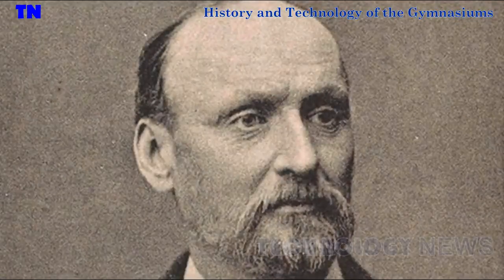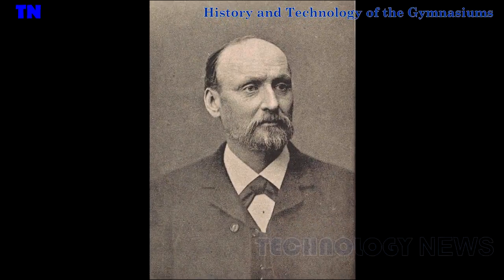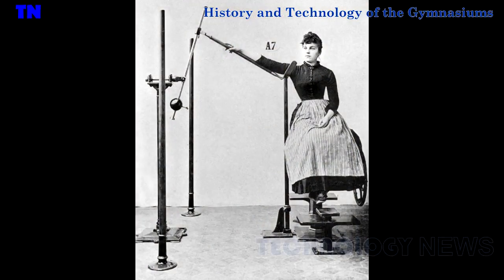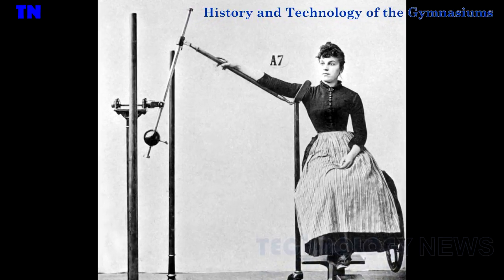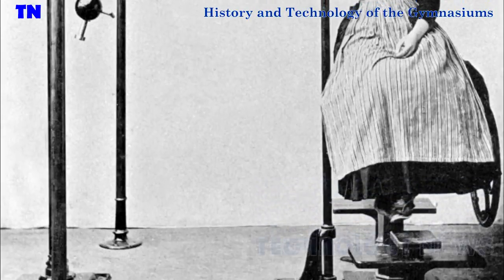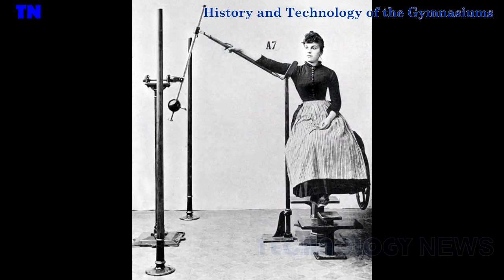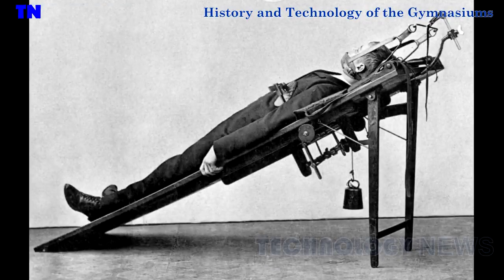Dr. Jonas Gustav Wilhelm Zander was a Swedish physician, orthopedist, and one of the originators of mechanotherapy. He is known for inventing a therapeutic method of exercise carried out by means of a special apparatus. He began his work in the 1860s and established the Zander Therapeutical Institute in Stockholm.